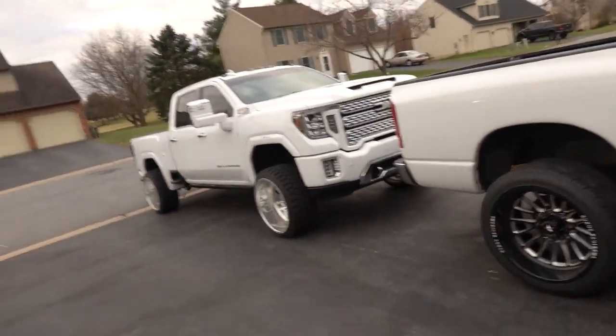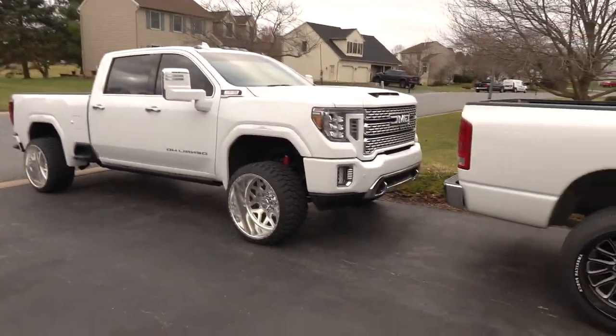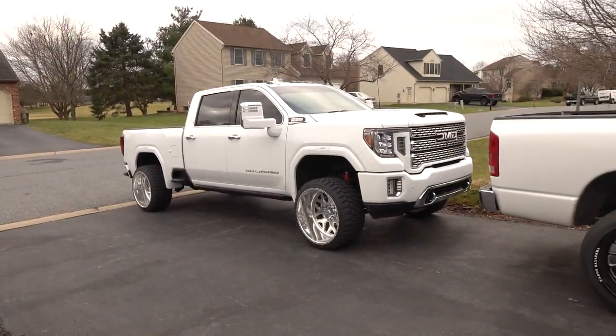Now, when that happens, I'm going to end up doing a different set of wheels and tires. I just don't know exactly what. The question is, should I keep them polished or should I go black? I don't really like brushed wheels. I'm not a big fan of those. So is it one or the other? And then is it flat face or is it concave?